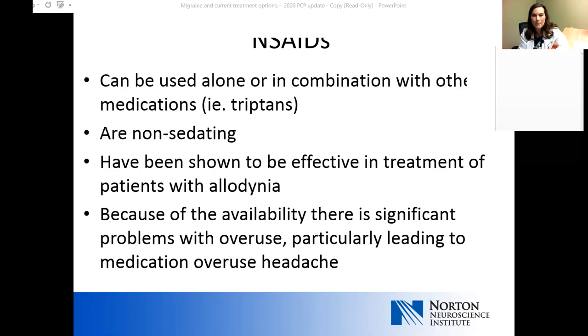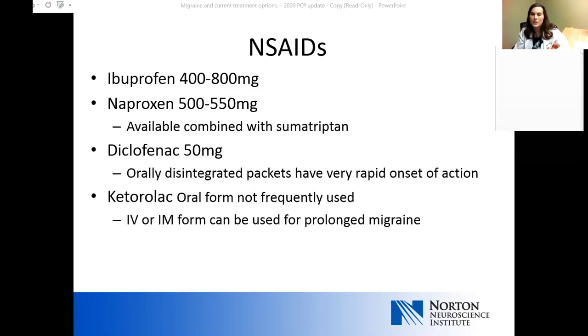Next slide. So meds we have that we've used for a while are NSAIDs. They can be used in combination with a ton of other medications. They're not sedating. They actually can help some of the allodynia. The problem with NSAIDs is because they're available over the counter, they're big for causing medication overuse headache. Next slide. So some of the NSAIDs available: ibuprofen, naproxen, diclofenac, ketorolac, just some of the ones we use. Next slide.